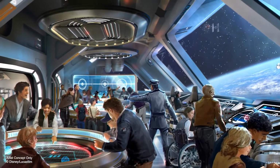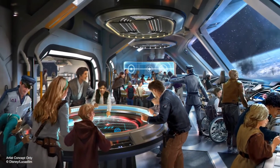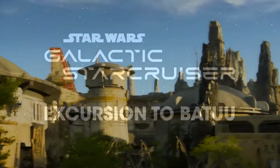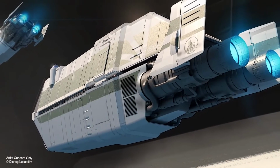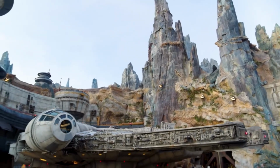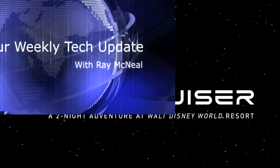Guests will also get to go on a planet excursion to Batuu to visit the Black Spire outpost on the galaxy's edge. This is going to be an experience that every single Star Wars fan is going to want to take advantage of. If you want to know how much it's going to cost, you're completely out of luck. They haven't mentioned a thing. But the Galactic Starcruiser Hotel will begin taking guests sometime in 2021.